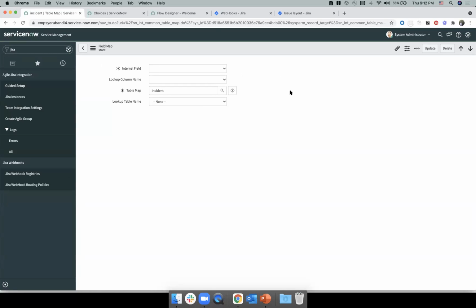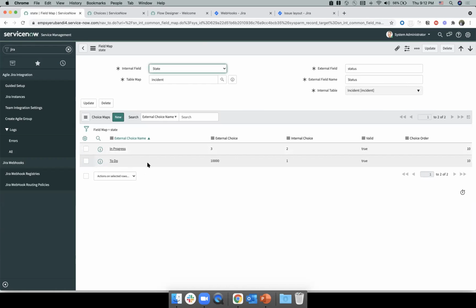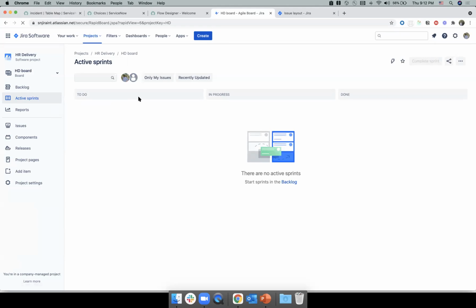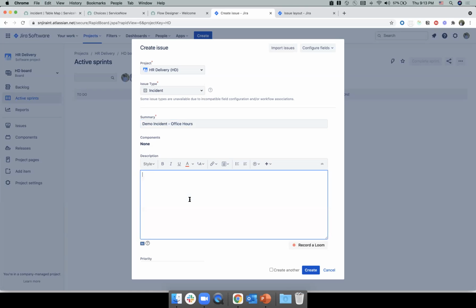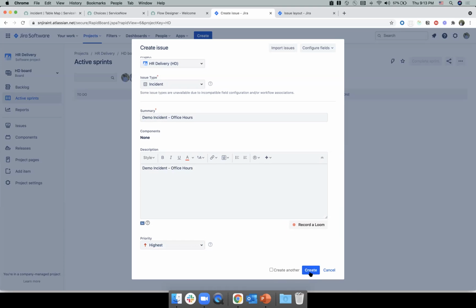This instance has become slow for some reason. I've just mapped To Do and In Progress, only these two states, and let's see how that works. All right, so I'm going to go to the HR delivery project, and I'll create a new incident. And I'll give it a higher priority and say create.